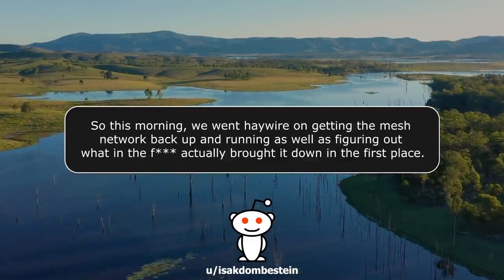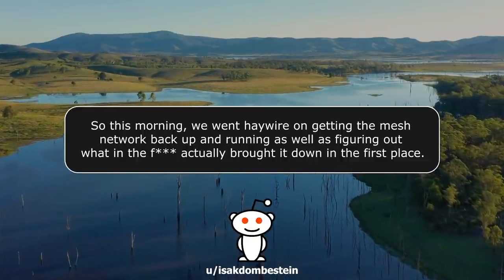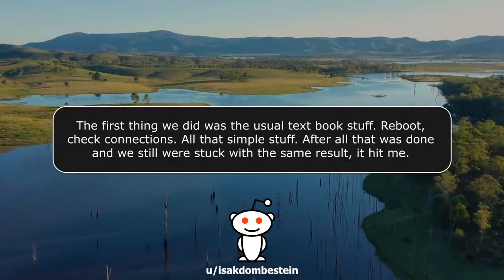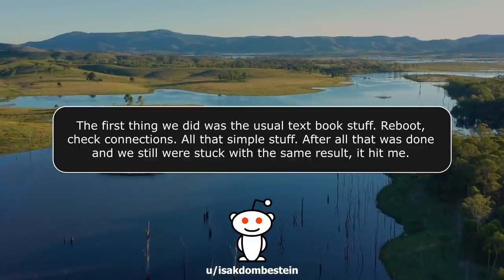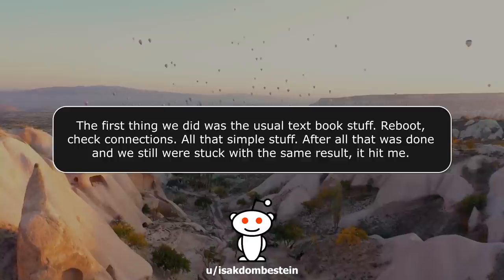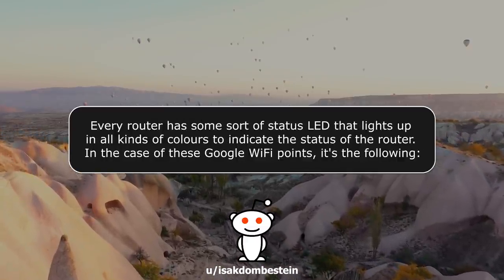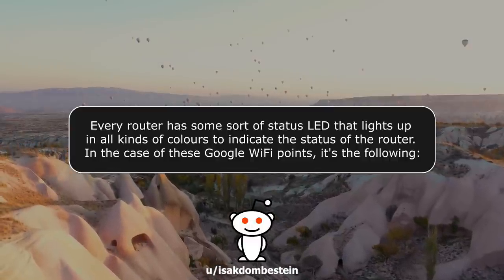So this morning we went haywire on getting the mesh network back up and running, as well as figuring out what in the F actually brought it down in the first place. The first thing we did was the usual textbook stuff, reboot, check connections, all that simple stuff. After all that was done and we still were stuck with the same result, it hit me. Every router has some sort of status LED that lights up in all kinds of colors to indicate the status of the router.